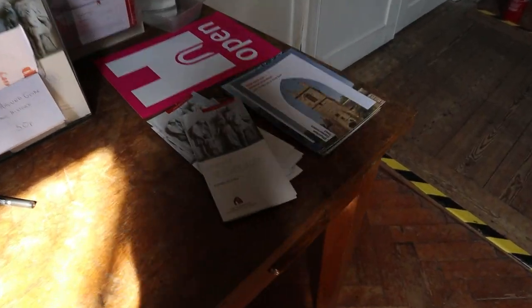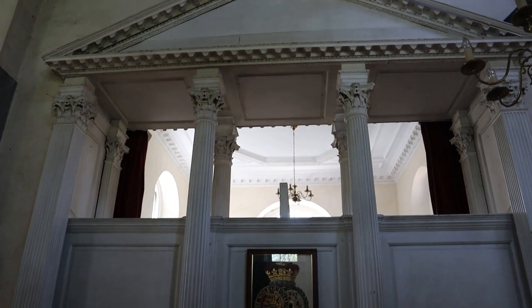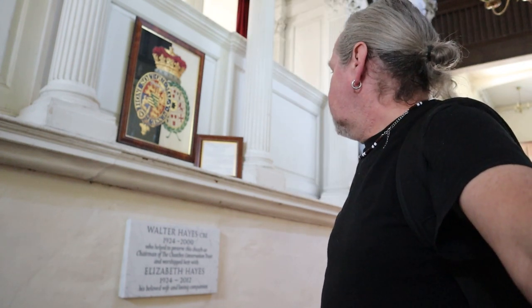Rather magnificent, in memory of Leopold and Charlotte. I've done a little bit of research. I'm going to pick up a little bit of a guide as we walk round. This chamber pew was designed in 1725 for this chap, Thomas, Duke of Newcastle, Prime Minister and owner of Claremont. So we've got Claremont Gardens nearby, National Trust Landscape Garden. Yeah, Prime Minister.